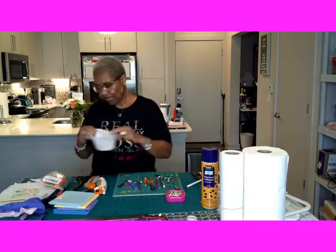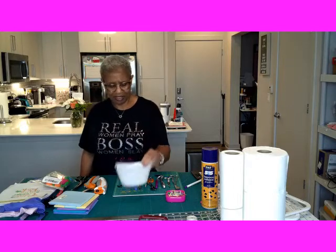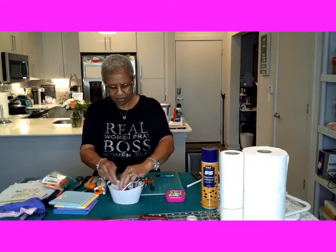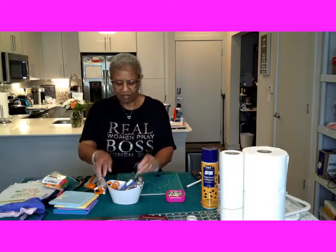The other thing, I got these at Michael's. These are just little whatnot cups that you can stick things in. I keep my scissors in them so I don't clutter up my desk, my sewing table basically. I keep all of that in one of these.